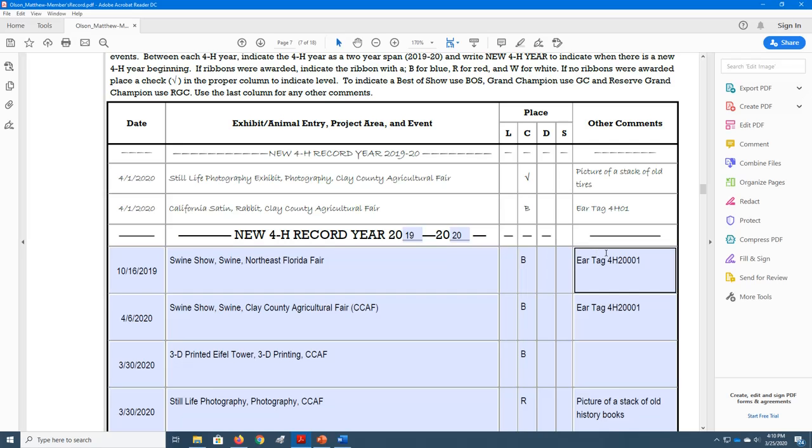Now for the other comments, I went ahead and recorded the ear tag that my pig has, the ear tag 4H 20001. Now this is important because if you had several of the same species, let's say you have several rabbits that you enter into the Clay County Fair or the Northeast Florida Fair, you want to make sure that you're keeping track of which animal received what ribbon placing.